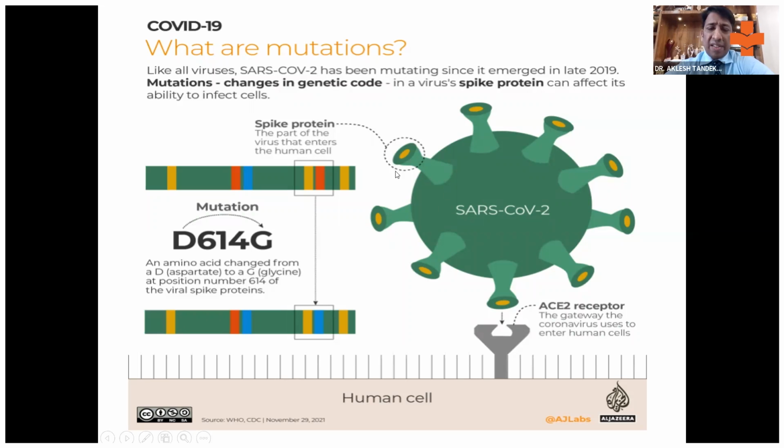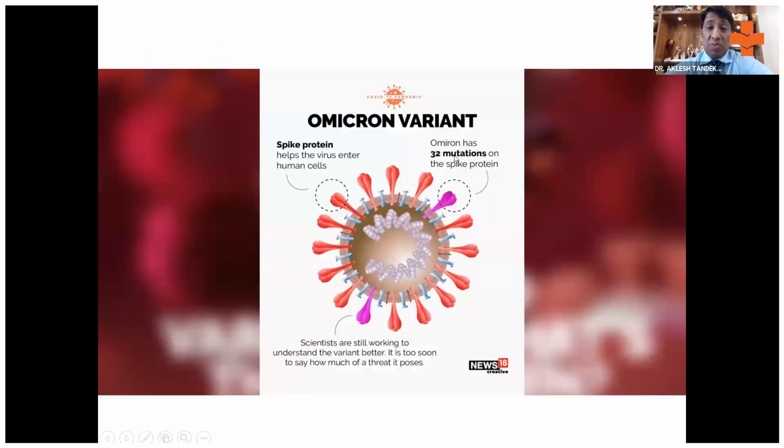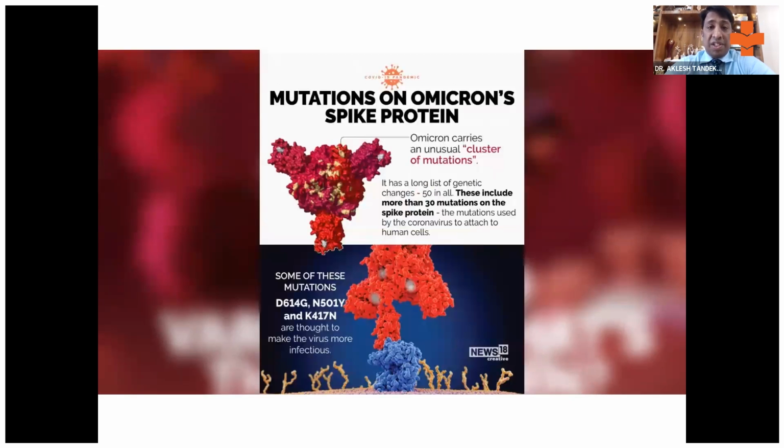And this Omicron variant has mutations in this spike protein. There are 32 mutations in this spike protein, which we see here. The scientists are still working on which variant is more dangerous, more virulent, and all that. But we ourselves have seen that the Omicron variant is more rapidly transmissible, but its infectivity to the individual may not be that severe. It may lead to mild to moderate infections. The severity of infections is less, but transmissibility is really a big issue here.